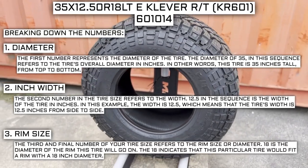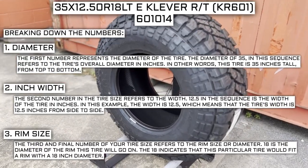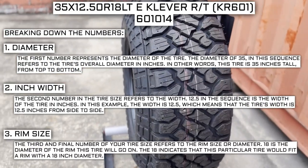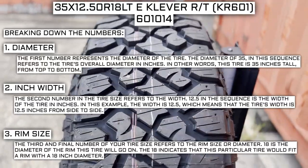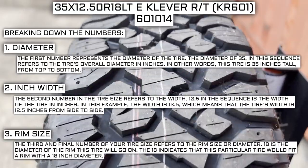The third and final number of your tire size refers to the rim size or diameter. 18 is the diameter of the rim this tire will go on. The rim size of 18 in this scenario indicates that this particular tire would fit a rim with an 18-inch diameter. Keep in mind, this number is not negotiable.